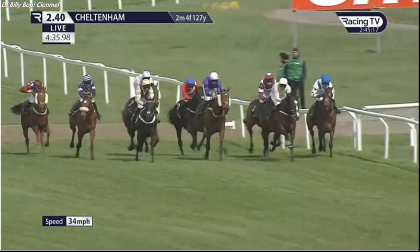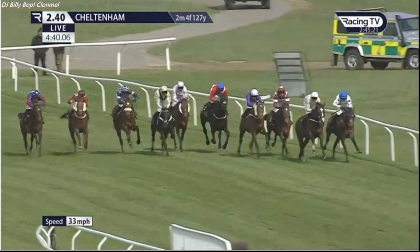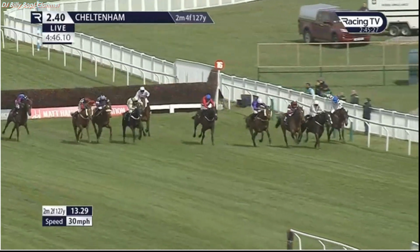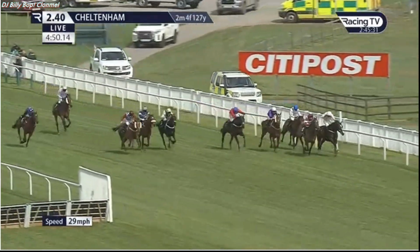Into the home straight. Still they've all got a chance. O'More Park, one from the right, comes to join Il Ridotto. Look out, Riskintheground, the maroon and white. And then comes Fugitive with the violet jacket. Behind those, Harper's Brook, a bad error at the second last. They're moving down towards the last.